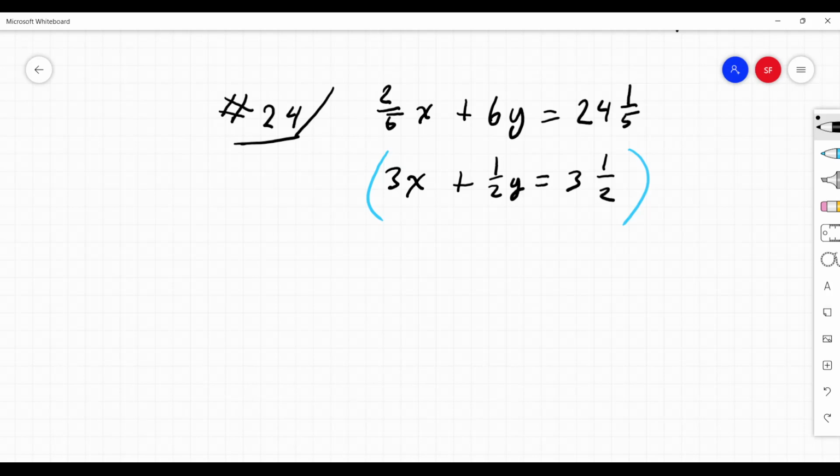So, what's negative 12 times 3? Negative 36x. What's 1/2 times negative 12? Negative 6. What's negative 12 plus 1/2? What's 3.5 times negative 12? Oh no, it's negative 42. Negative 36 plus negative 12 is negative 42. That sounds right to me.